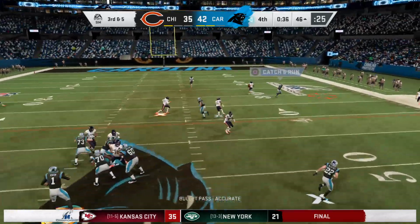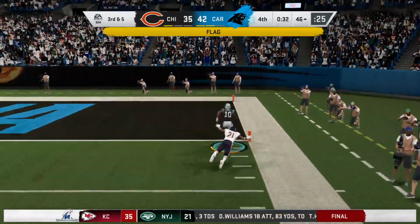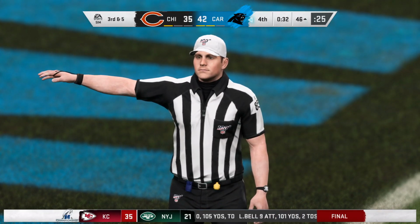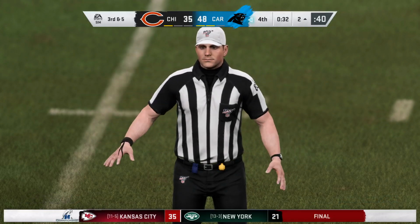Now it's Newton. Got his target, Samuel. And he'll take this into the end zone. Now, hold on here. We do have a flag down. So let's see what this is about. And yes, they want the points, so they will decline the penalty.